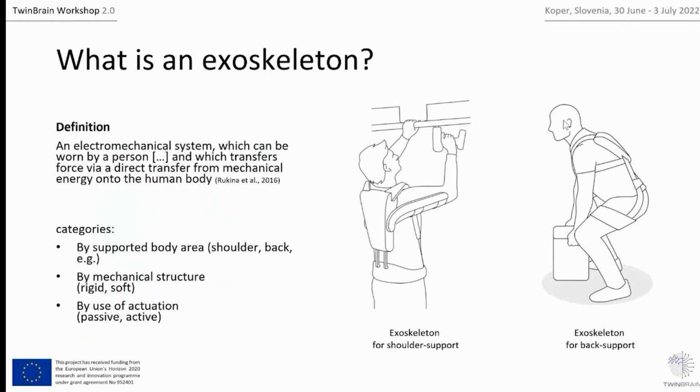In order to give you an overview about the problems that occur with exoskeletons and why we conducted the study that I will show you, I have to go back to the definition of what an exoskeleton really is. It is an electromechanical system that is worn by a user. That's a distinctive characteristic. It transfers mechanical energy onto the human body via the interfaces, and it could be distinguished between different body areas which the exoskeleton will support.